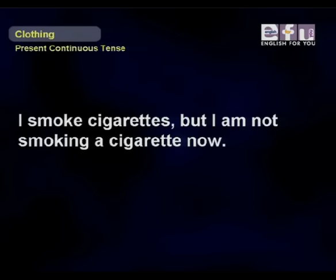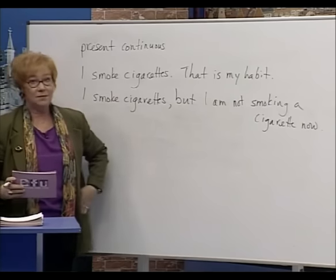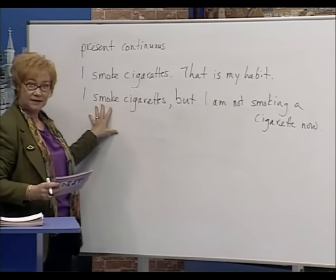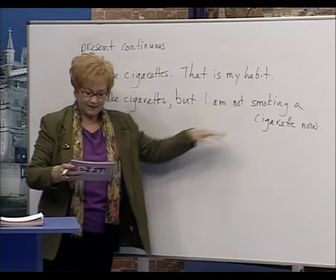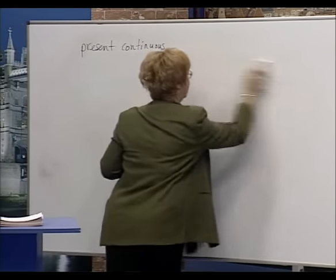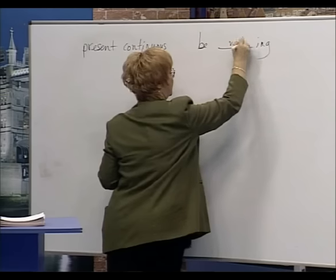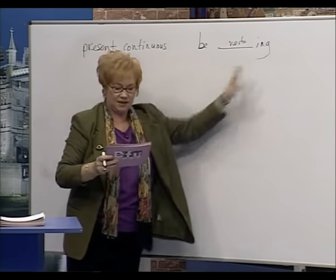Now, I smoke cigarettes, but I am not smoking a cigarette now. Okay? I smoke cigarettes, but I am not smoking a cigarette now. Okay? Simple present, present continuous. Okay? Now, this is the formula for present continuous. This is the formula. We have be, ing. Okay? This is the verb. Be, ing. This shows it's continuous.